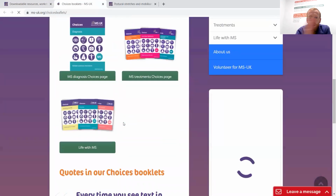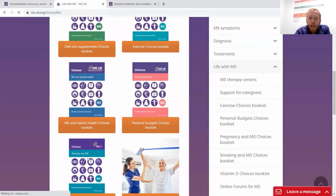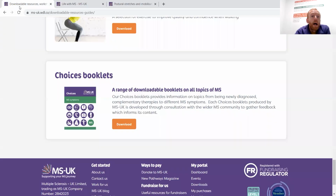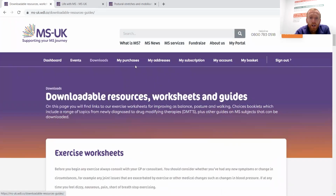This takes you through to another page on the website, and you can see all sorts of topics are covered by the choices booklets. All of these are downloadable, but you can also order hard copies by contacting the helpline. So that's the download section.